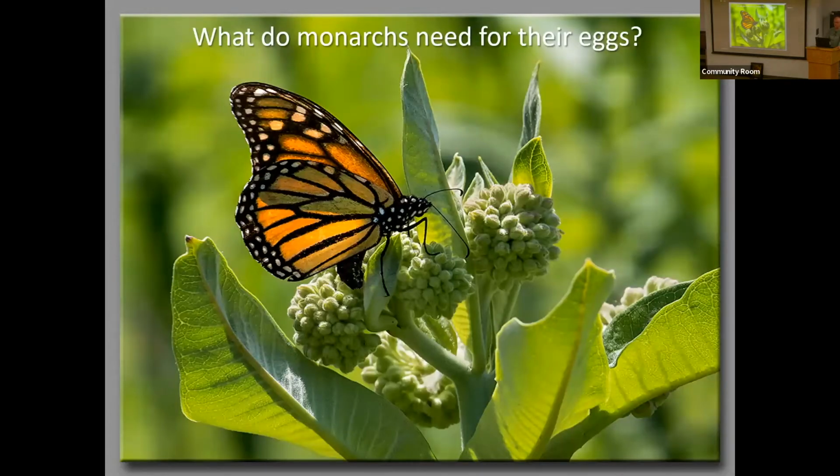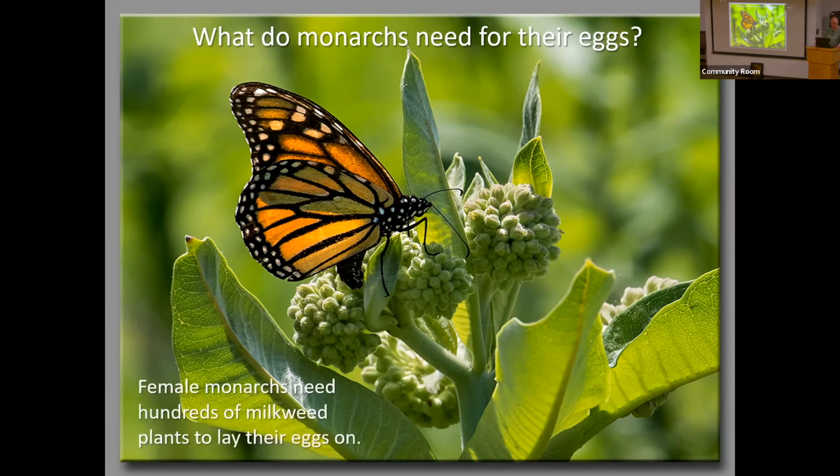So what do monarchs need for their eggs? Yes, they need milkweed. That's the only plant that the monarchs will lay their eggs on. So if the female can't find milkweed, she just flies and flies, looking harder and harder until she finds some milkweed. So a female, since she lays 100 to 300 eggs, she needs a lot of milkweed plants to be able to lay all of her eggs.